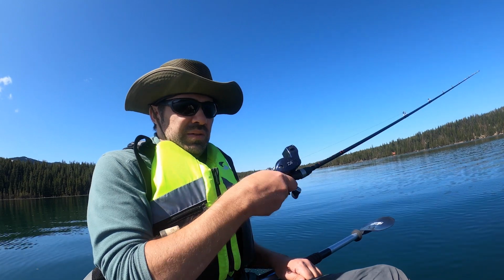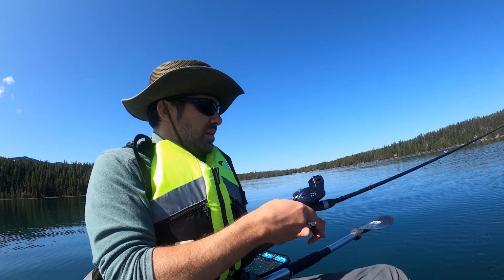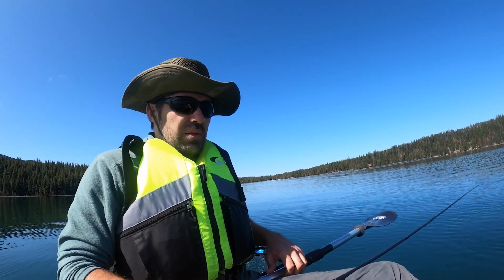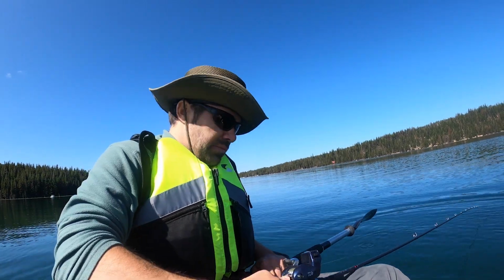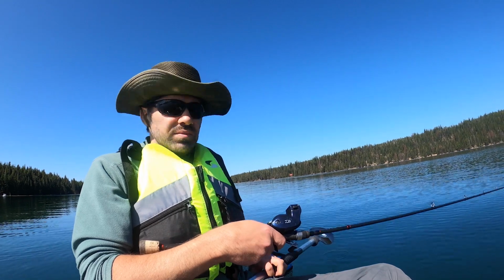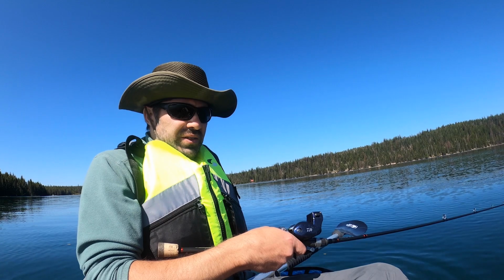Finally started reading them. My fish finder is a little off right now. It's measuring the fish and not quite the bottom. Oh, no, getting snagged. So I'm sitting on top of a hole here, trying to see if I can get a strike on camera.